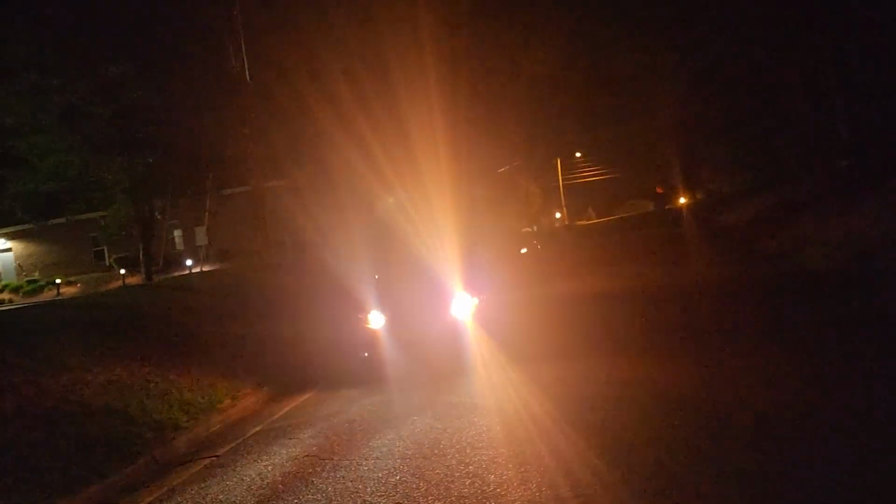You're driving at night and something happens to your vehicle. You have to pull over to take a look. And remember to turn on your hazard lights.